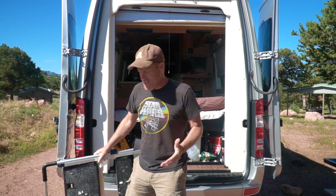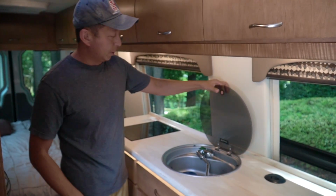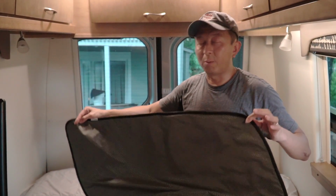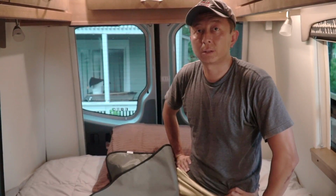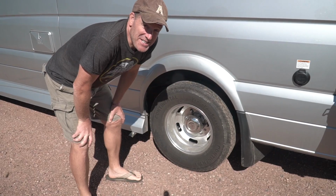Okay, we have everything set up right now, but before we do, okay, got our ladder that we haven't used yet. I don't know why I brought that. That can be opened up and strapped. We bought these insulated window covers. What's it called? Ripplewear. Ripplewear. This is a big van.